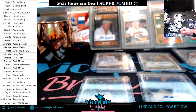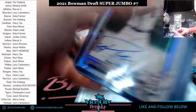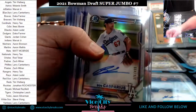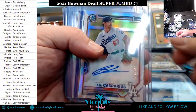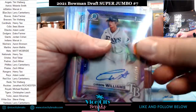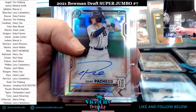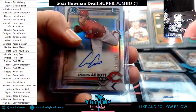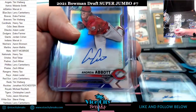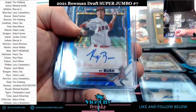I mean, always good. Always good. Came out of the trenches with my homies. Always good. All right, the first of our Pacheco refractors, the Kasperius Dodgers, unexpected. The Williams purple for the Rays, the second Pacheco refractor. Purple Reds going to Abbott. That's four for the Reds so far.